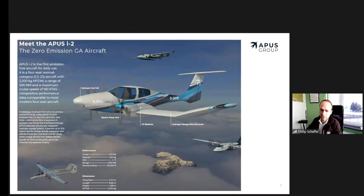The APUS i2 is a typical general aviation cruising aircraft that is comparable to four-seater aircraft nowadays. The goal was and is to be not worse than fossil or combustion engine driven aircraft, but be 100% zero emission. And in the future, that means, of course, cleaner, but also cheaper flying.